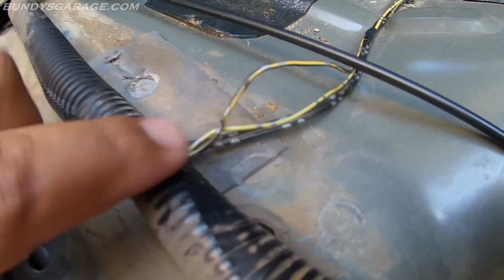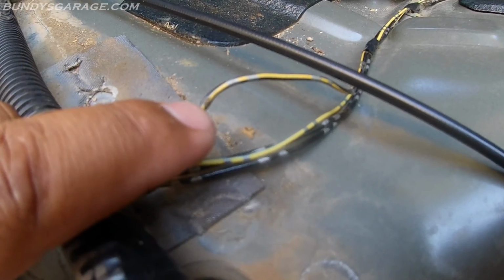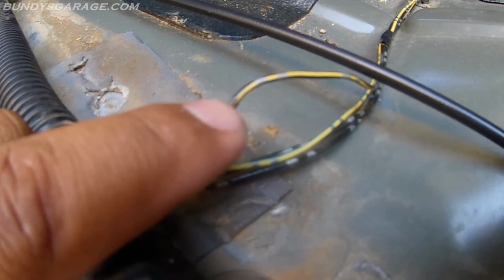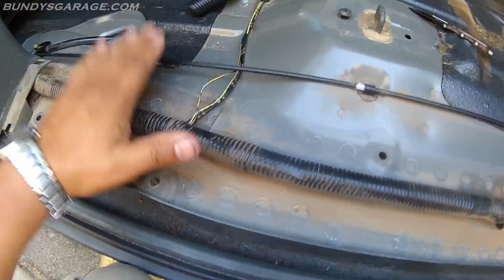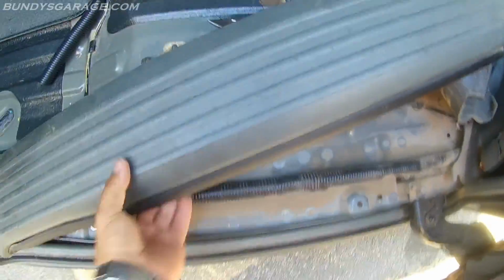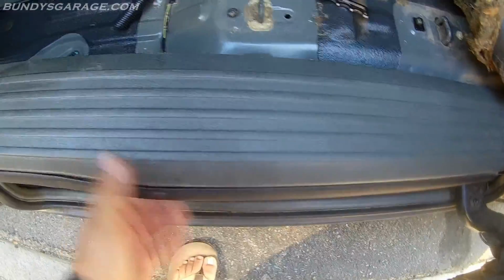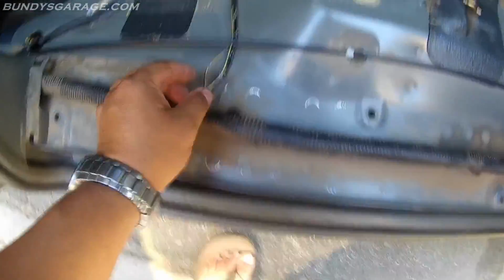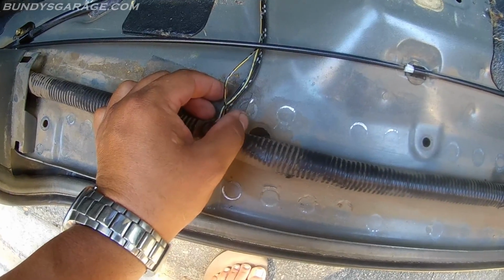Hope you guys can see this, but right there, right above my finger, it's a little charred, and you can see maybe a little bit of copper right there. That's where it was grounding out. So after years and years of the cover, so this kick panel right here, this kick plate, sits on top of here, and after years and years of it just squishing down onto this wiring right here, it finally cut through the wire and caused a short to ground, blowing that 15 amp fuse.